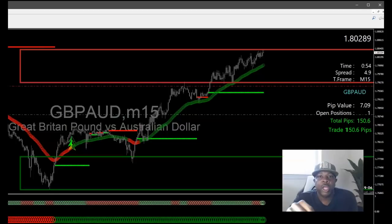When you're looking at trading currency pairs, you don't look at the currency pairs first. You look at yourself. And why are you looking at yourself? Great question. Because you need to know your behavioral pattern. And you say, well, what do you mean by that? Great question.